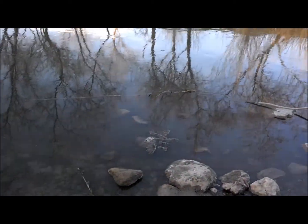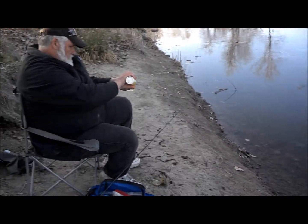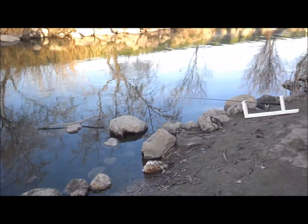But as you can see how calm the river is, this is the kind of spots that I like to fish. This is what I look for on the Jordan River.